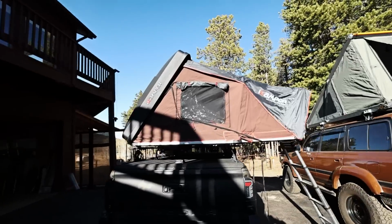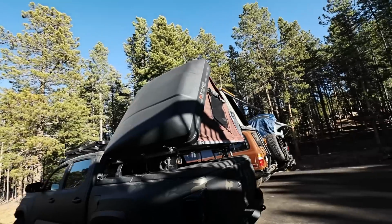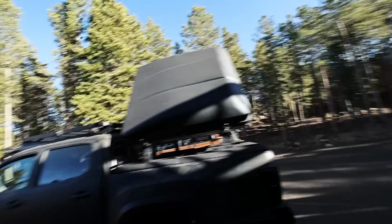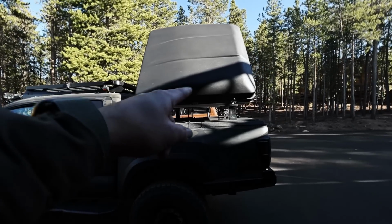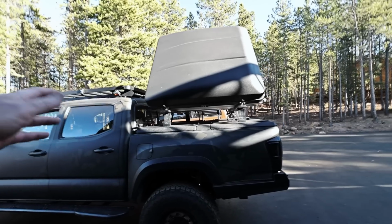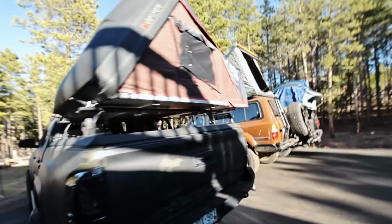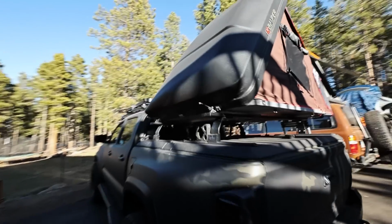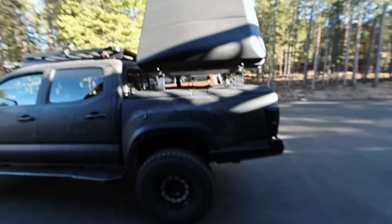And then we have the iKamper SkyCamp Mini. Now this was first introduced, I believe, on Kickstarter as a full size. So they have this longer. So if you want to put this on top of an SUV, you could get basically a king size bed out of it. This is around a full-size bed inside of the Mini, but the cool thing is that you have a hard shell tent, essentially, that fits over a short bed truck.